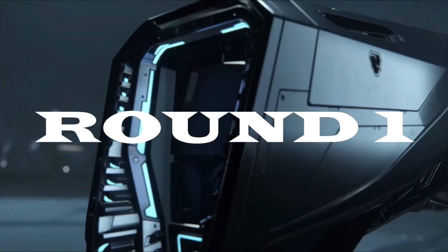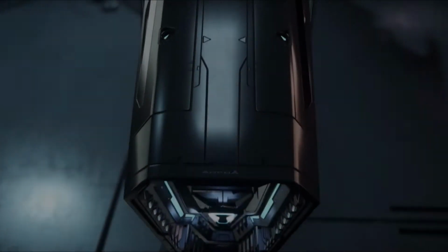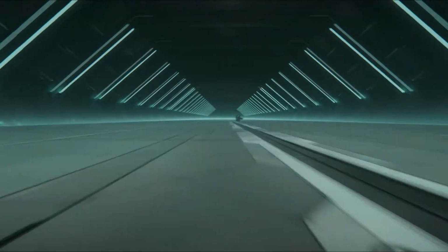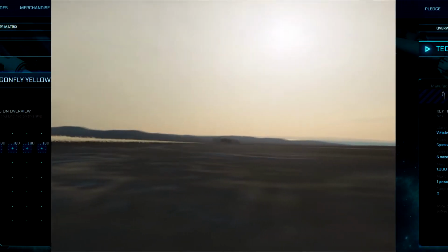Round 1. Performance. There's not a lot of information to go on for either of the bikes, but their performance would have to be fairly similar in order to keep things competitive on the track, because if it's not competitive, it's not fun. However, this time the ship matrix managed to mess up and give us some information, even though it actually seems to be going out of its way not to.